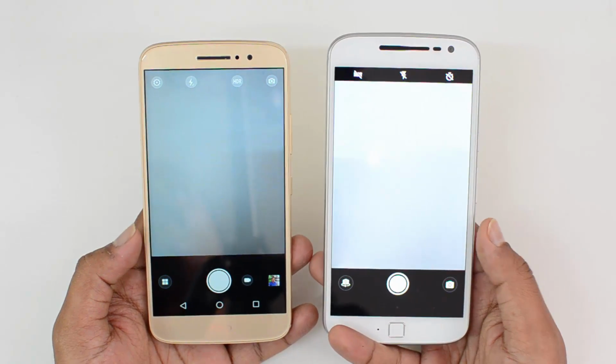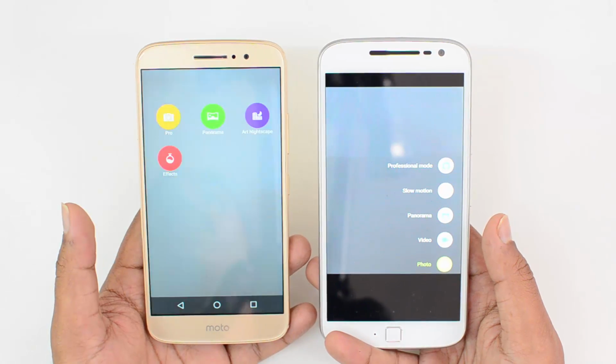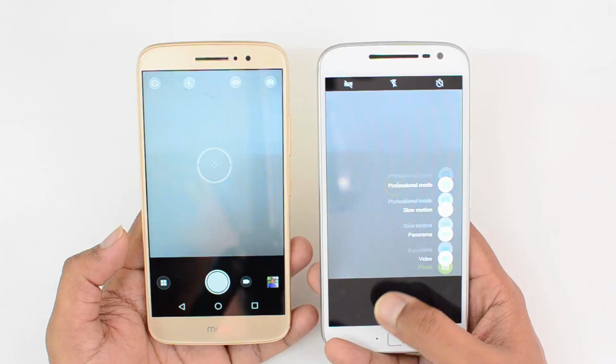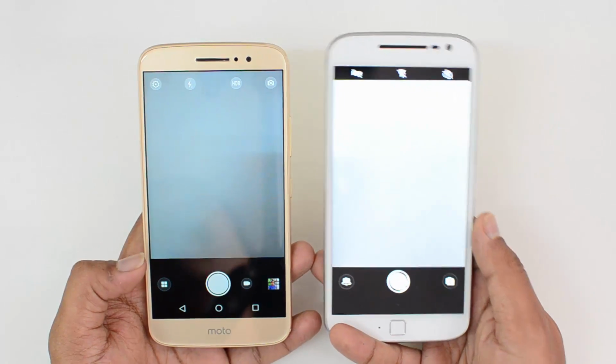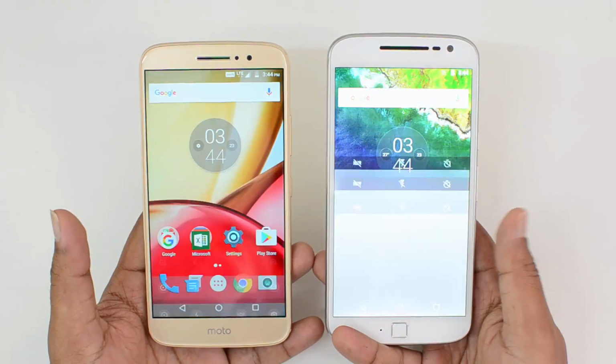Now we have the Moto app on the Moto G4 Plus which offers a decent amount of options, but we have the Lenovo's app on the Moto M. So that's the difference here. Both are equally decent camera options with a decent amount of features being offered, including the Pro mode. Now let's have a look at the camera samples.